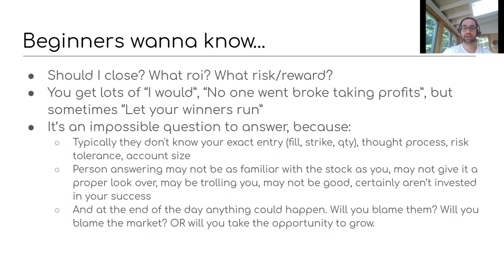The person answering it may not be as familiar with the stock as you are. They might not believe in that stock. Maybe you're a Tesla fan and they are not. They might not have given it a proper look over, giving it the actual time of day to sit down and analyze it. I could almost guarantee that's the case, because nobody's going to want to do your homework for you. The market takes work, and I don't mind looking at somebody's position, but am I going to give it the same attention that they would when it's their money invested?